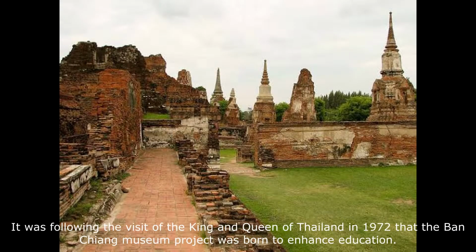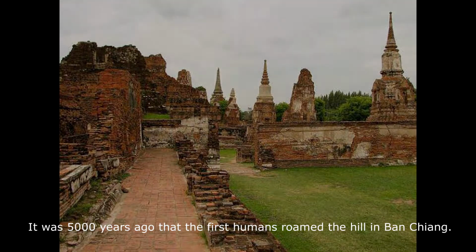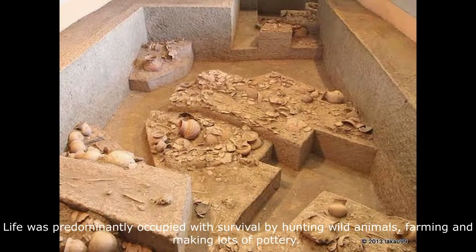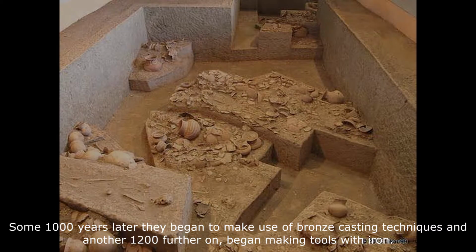In general, it was following the visit of the King and Queen of Thailand in 1972 that the Ban Chiang Museum project was born to enhance education. It was 5,000 years ago that the first humans roamed the hill in Ban Chiang. Life was predominantly occupied with survival by hunting wild animals, farming, and making lots of pottery. Some 1,000 years later, they began to make use of bronze casting techniques, and another 1,200 years further on began to make tools with iron.